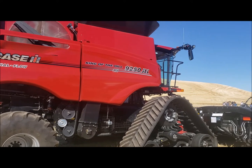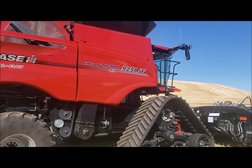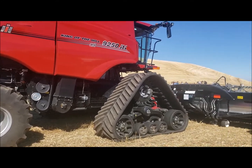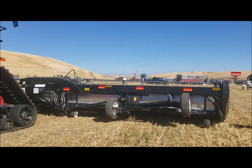9250 JTI. Don't know what that stands for. But quite the beast. Quite the beast. Huge head on it too.